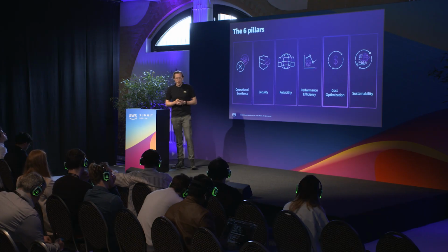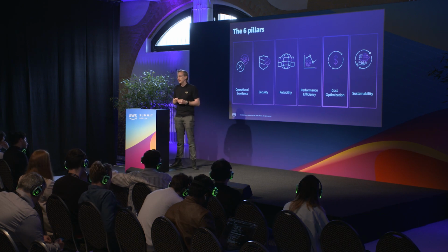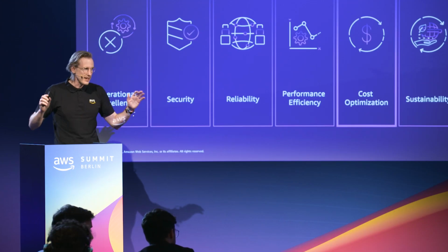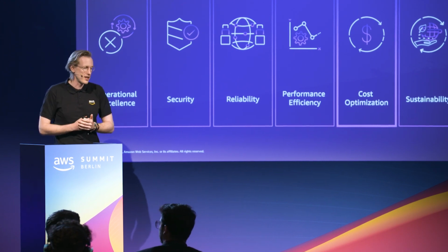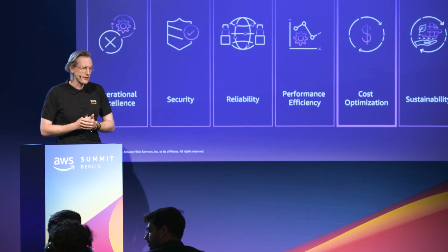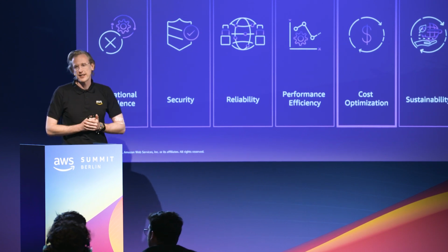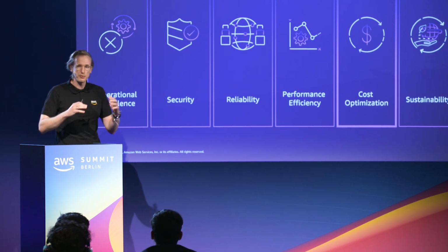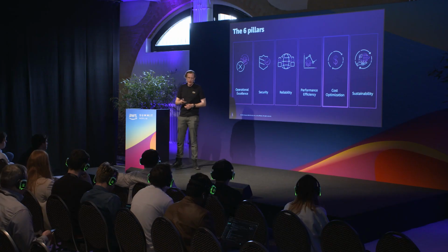I already mentioned the 6 pillars. Namely, we have operational excellence, security, reliability, performance efficiency, cost optimization, and sustainability. Don't worry, today it's really about the real-world customer stories and experience we want to share. So I will not give an overview of all of those. We have white papers available. You can also approach me afterwards if you want to know more about one of them. As an example, and because we want to talk about architecting for Runway, I want to focus on cost optimization and show you a little bit of what we have to offer and how we view cost optimization.